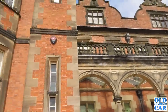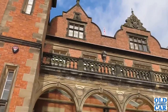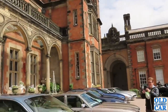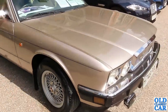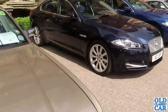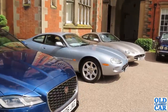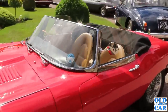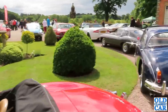Lovely hall. And even the weather's starting to come on our side now. XJ40. Another E-Type. It's a bit of a fan gathering there for car traction.